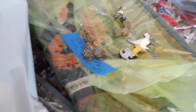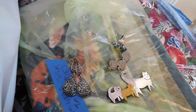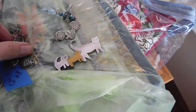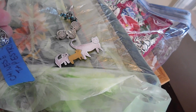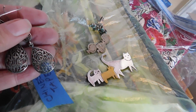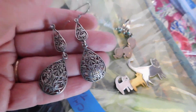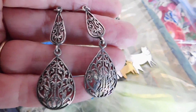Okay, so I am shipping off 10 items this morning. 6 of them are in the same order. So I'm going to start with that one. There are 4 pieces of jewelry and 2, is that right? 2 textiles, yes. So we have these lovely little dangle sterling silver filigree earrings, and these are $22.